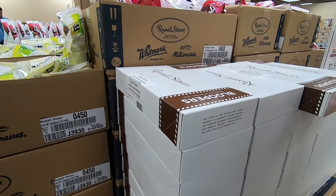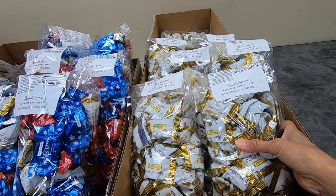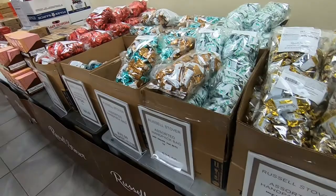Well, yeah, you're going to have to hide it from him. You want to get one of those coconut bars? Okay, coconut caramel and marshmallow champagne. Oh, that's nice. $25, that's 3 pounds. These are the bloopers. That's right. 89 cents.